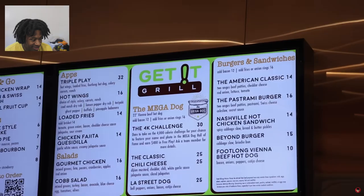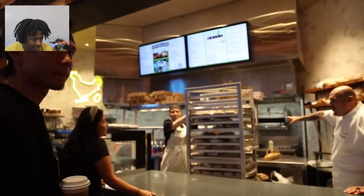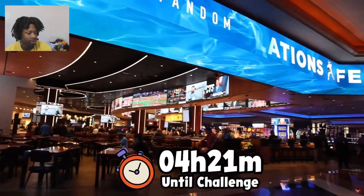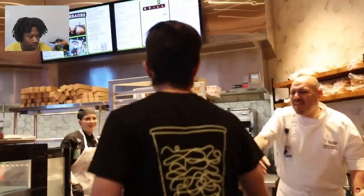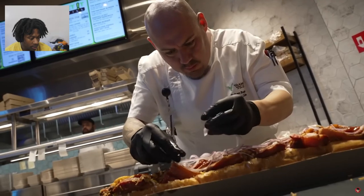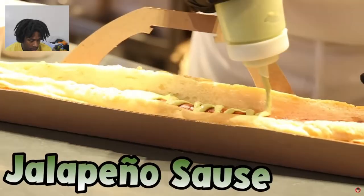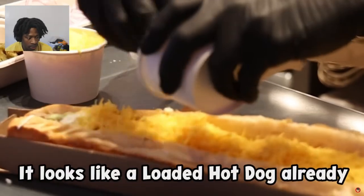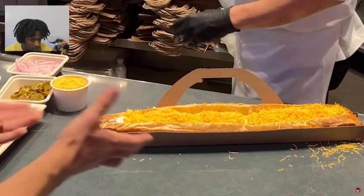Then I remembered, you can order the Mega Dog anytime you want. All right, we're gearing up, we're here at Get It Grill, the 909 bar. This time, Yamava's own Chef Ruben, brainchild of the Mega Dog, came out to show us how it's made. So we're gonna start off with a jalapeno, shrimp, garlic sauce. 6 ounces of shredded cheddar, right? This looks like a loaded hot dog.